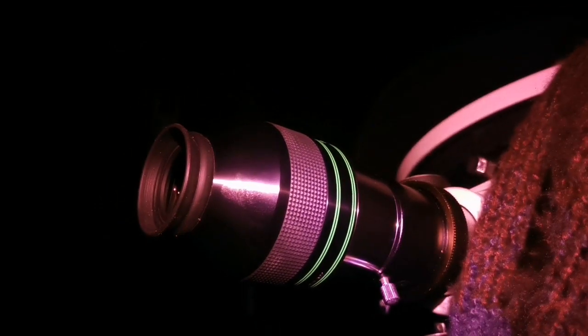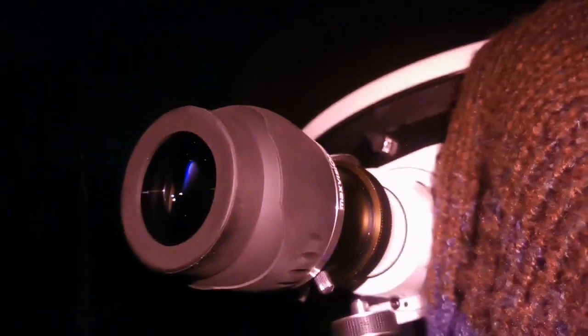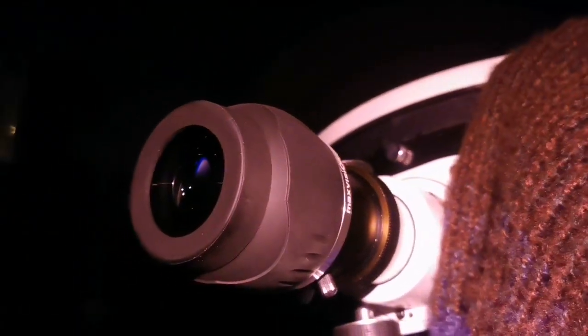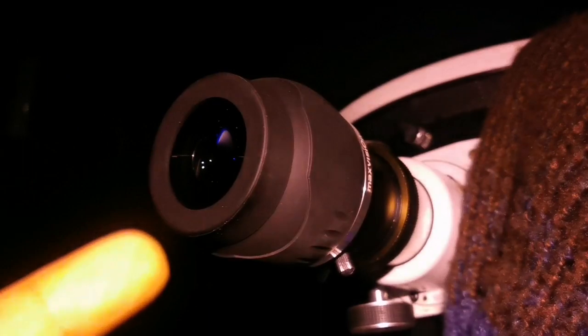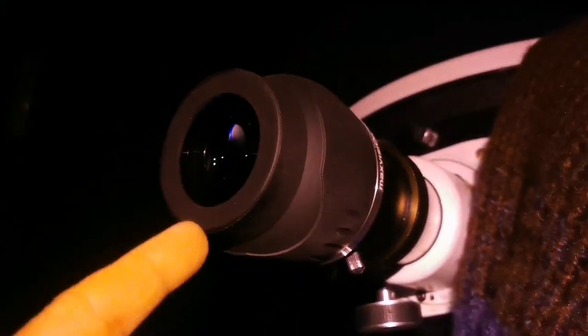So let me just change it to the Maxvision 24mm just to see how it is. Okay, this is the Maxvision 24mm 82 degrees, equal to the Explore Scientific and Meade eyepieces of the same focal length and field of view. The same problem with peripheral elongation. So this is a very challenging target, this double cluster. But I can say that the number of stars and the tightness and focus of them in the Ethos was better than this.